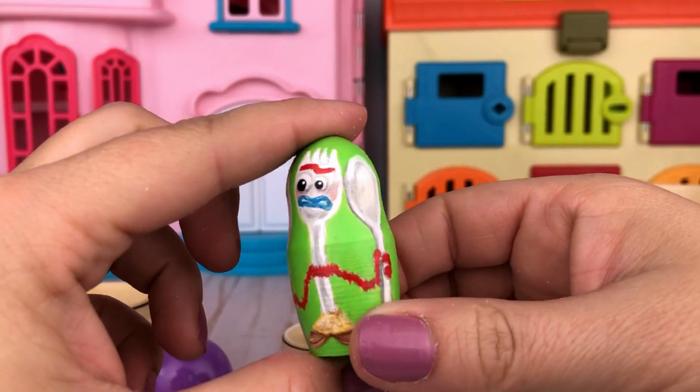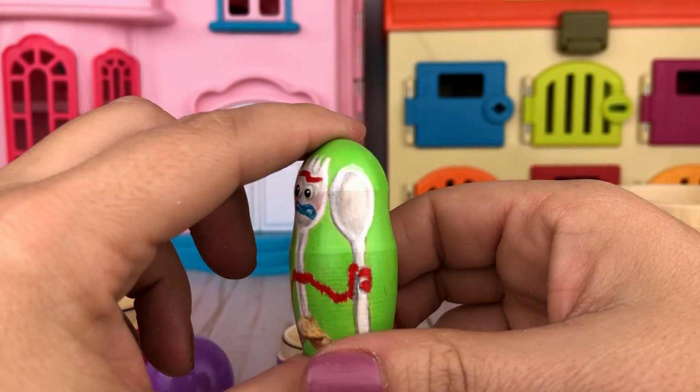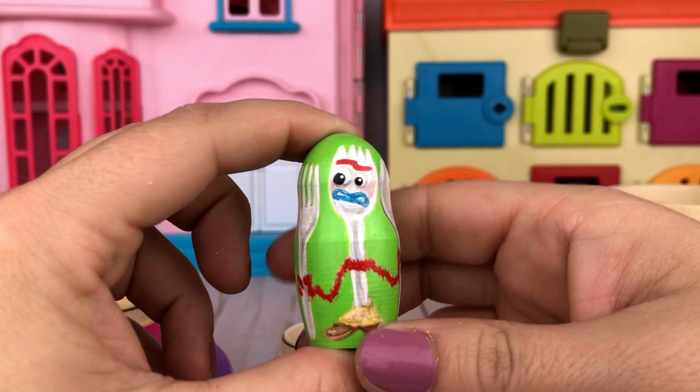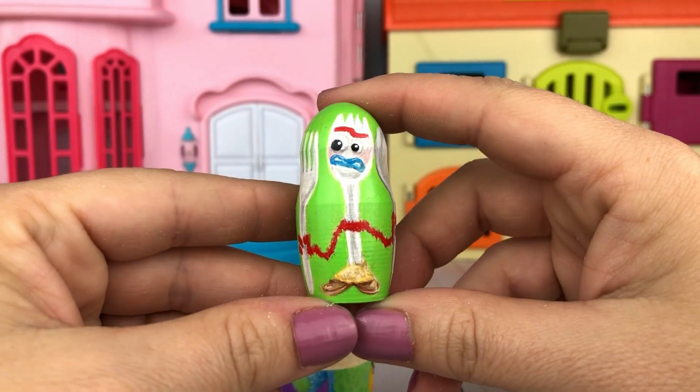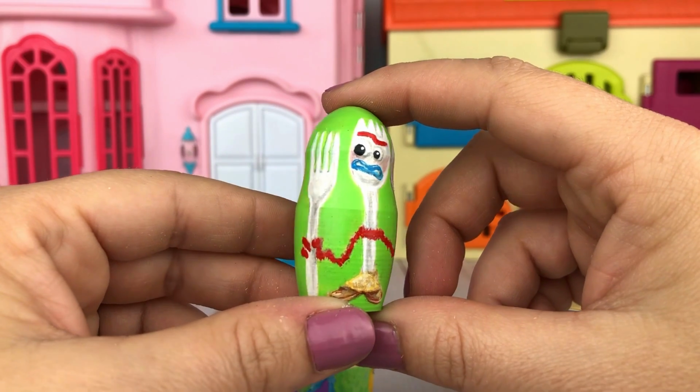Oh, do you know his name? He's not a fork and he's not a spoon. So what's that called? But that's not his name. And Bunny makes him into a toy.